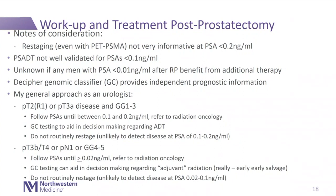Then I refer them to radiation oncologists. I might get the genomic classifier Decipher score to aid in decision-making regarding androgen deprivation therapy. I don't routinely restage these patients because it's unlikely that I'm going to detect any disease at a PSA between 0.1 and 0.2. How about for my patients with seminal vesicle involvement or higher stage, or the ones that had high Gleason grade group of 4 to 5 at the time of prostatectomy?